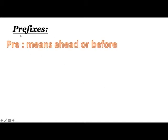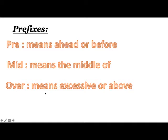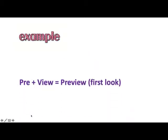Pre, as we said before, means ahead or before. Mid means the middle of. Over means excessive or above. Out means not inside. So these are the four prefixes we're going to study today.